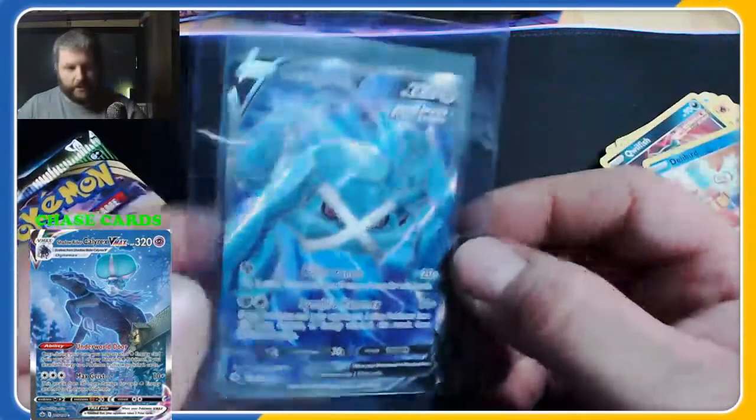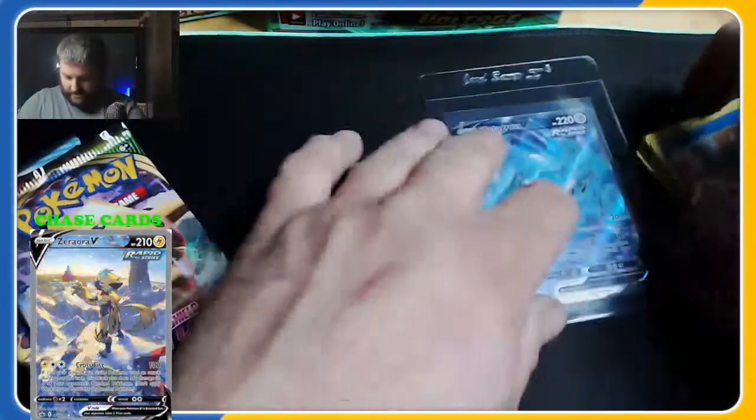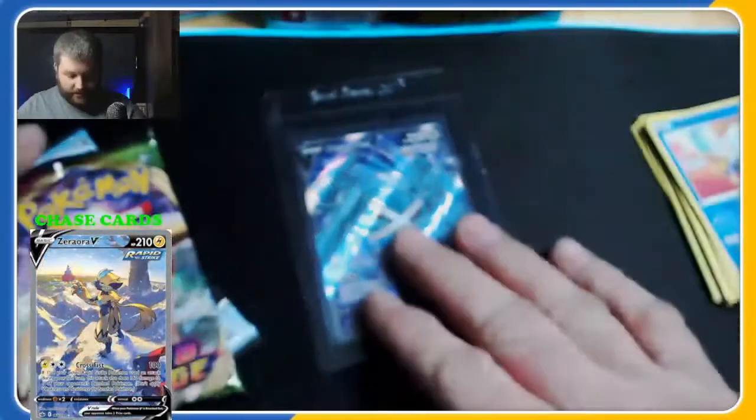So there we go. We got a nice Metagross, and actually centering looks really good on that one, and the condition looks really good. So nice pull there out of Chilling Reign.